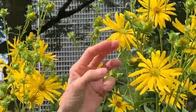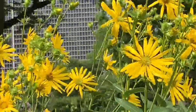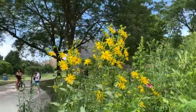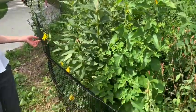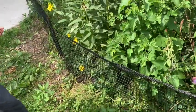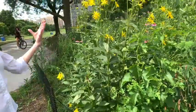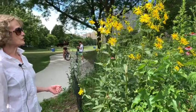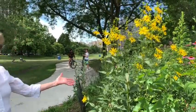We have several species of Silphium around the pond, and they're notable for their deep, deep root system that helps them survive on the prairie during drought, during a fire. If they were to be trampled, they could sprout from that root system again. So they have lots of adaptations that make the prairie a perfect place for this Silphium to grow.